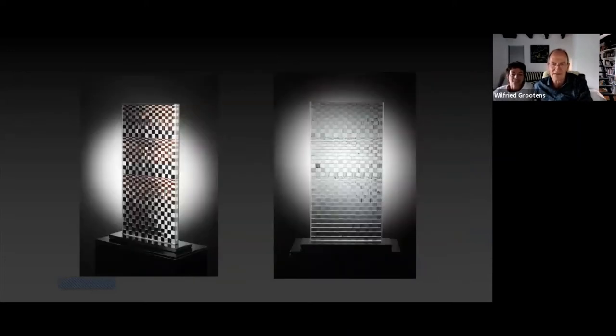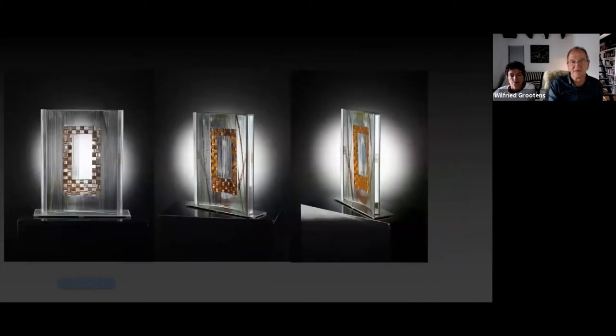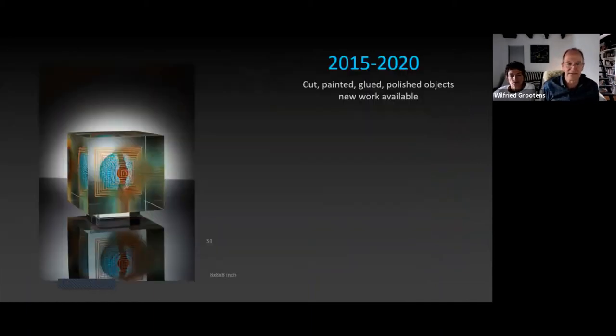And here you can see it the same. It's also the same piece. So, one time seen from the front and one a little bit from the side. It's called Waves. And this is also the same. You see that there's this also, just as an example.